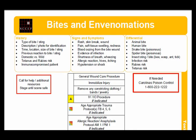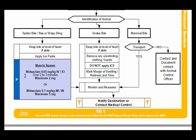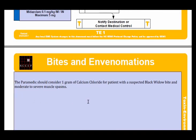Next up is going to be TE1, which is bites and envenomations. One thing to make a mention of here for muscle spasms, the protocol allows for midazolam, which is Versed, and the dosing that we have listed here is a little bit less than what the NCOEMS protocols allowed, as I thought their dosing was a little bit too high for just mere muscle spasms. If you look at it from the standpoint of insect bites causing muscle spasms, the only one really of note is a black widow spider bite, which can end up causing muscle spasms. While Versed would be somewhat effective, the actual true antidote is calcium chloride for a patient with a suspected black widow spider bite and moderate to severe muscle spasms.